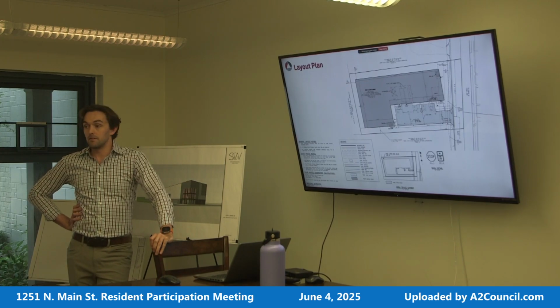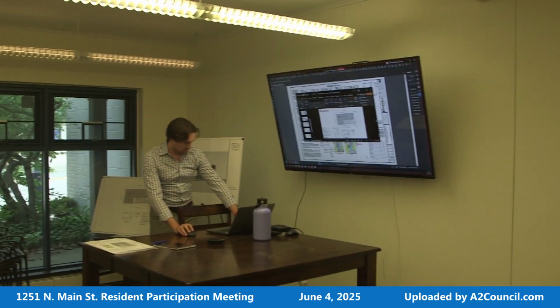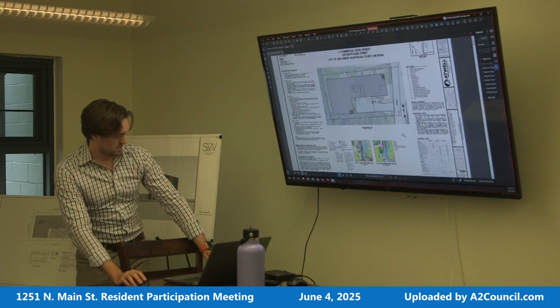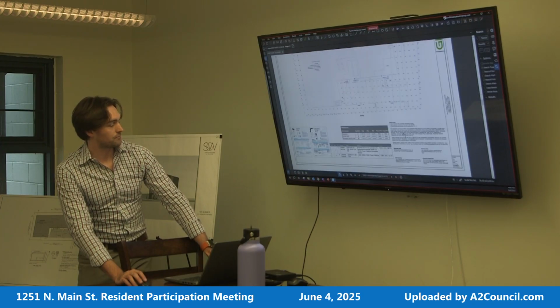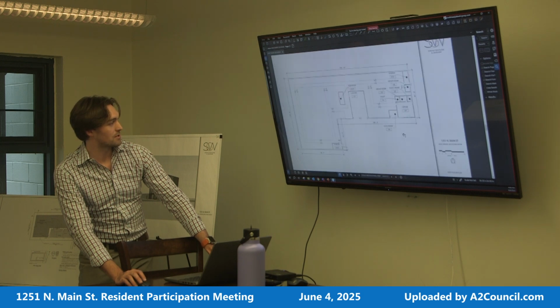Are there any illustrations showing the building from the street level, so we can actually see what it looks like if we were driving by? Yeah, I can pull that up real quick. We don't have an image-based rendering, if that makes sense, but I have some elevations here.